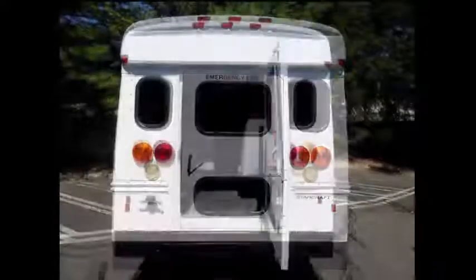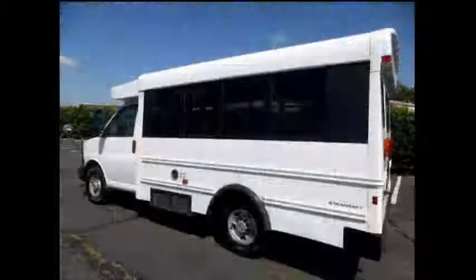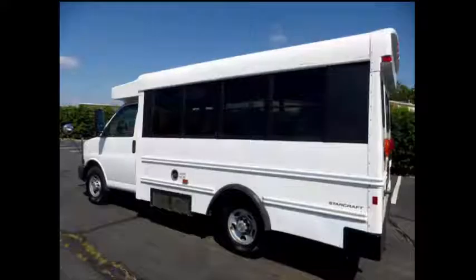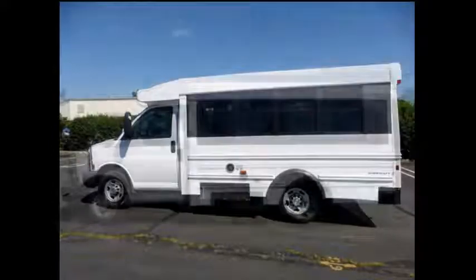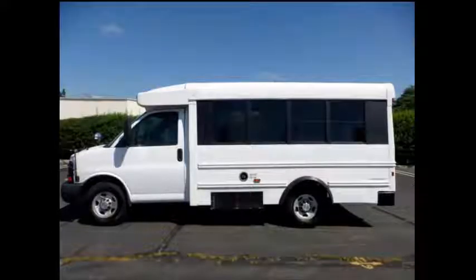Tinted windows. Rear door. This is a great bus for your transportation company, church, school, college or association. Overall, the bus is in excellent condition. This mini bus is well maintained, very roomy, with exceptional visibility and easy maneuverability.